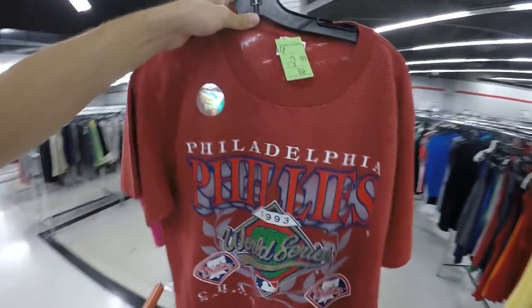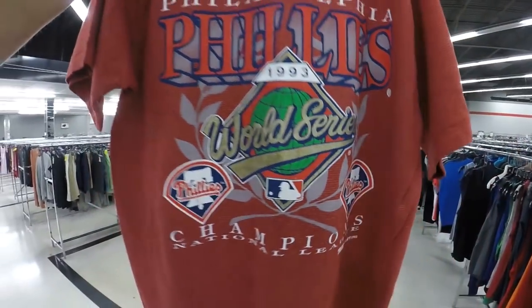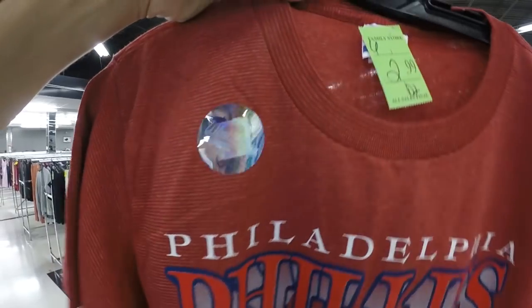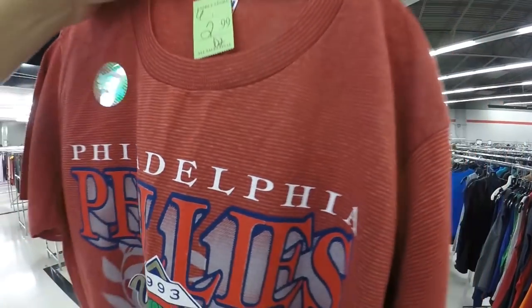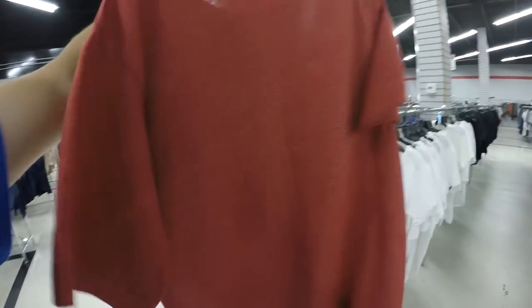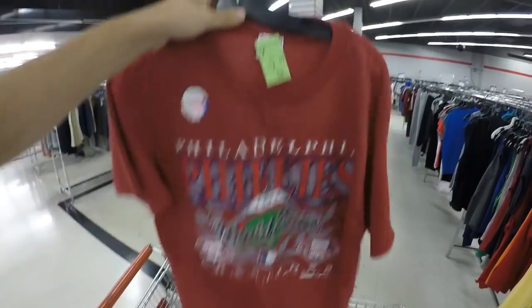I'm going to grab this shirt. This shirt is sick. The graphics, the screen print is still very, very strong. I don't think it's ever been worn. It still has the tag on it. It has these stripes on it. It's got the Trench logo patch on the side. This thing is awesome. It's $3.